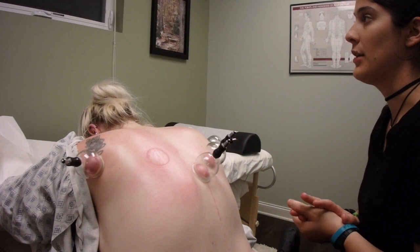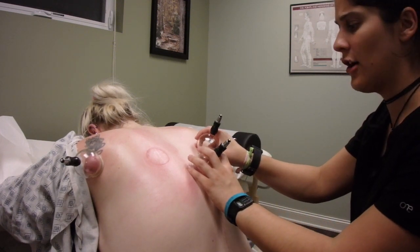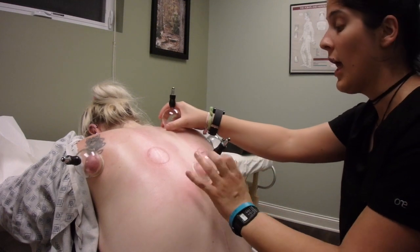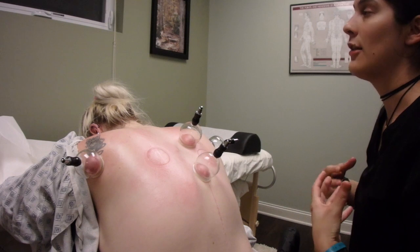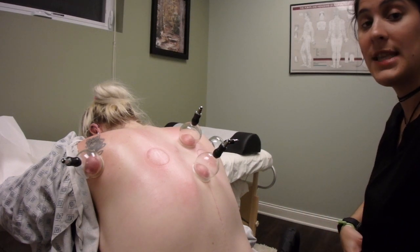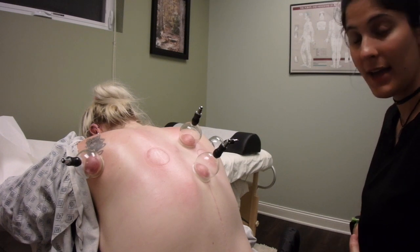I had one patient come in with, I think she had a C-section scar and an appendix scar, and we worked on breaking them up. She had a lot of menstruation issues, a lot of digestive issues, and she actually was not able to lose weight in half of her abdomen. It was actually this lopsided effect.